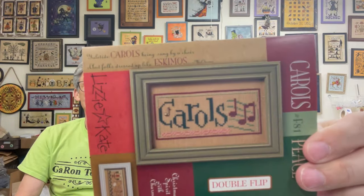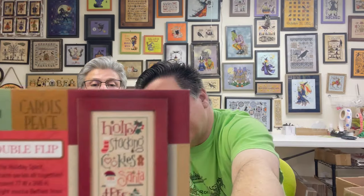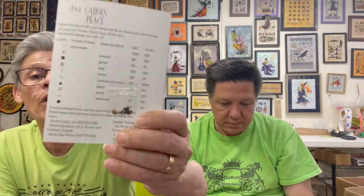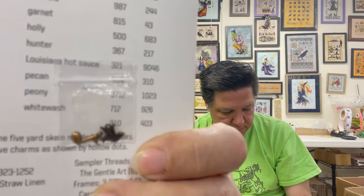And then we have Carols and Peace. So here is Carols and Peace. It's so tiny. But when you stitch them all together, they'll all flow just like that. And this one has a, oh, wait a minute. This is something I can't show. Okay, this is the little charms coming in the charts. Yeah, but you don't want to bend it too much.